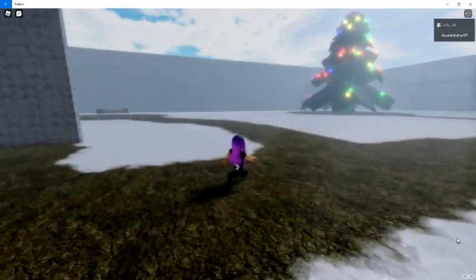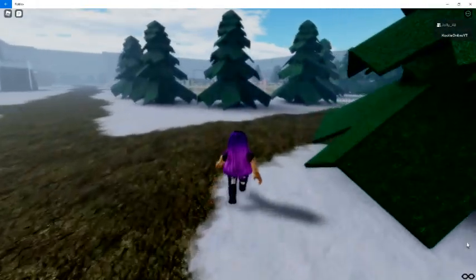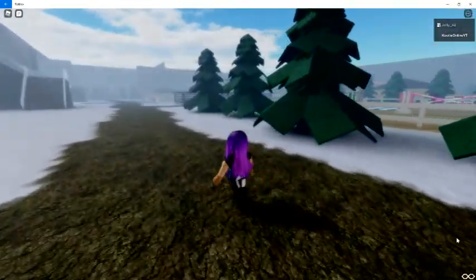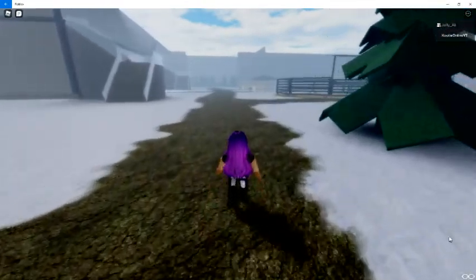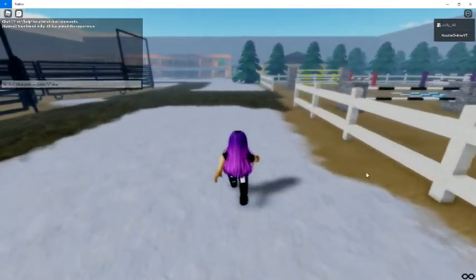We came this way? Yes. Oh, I see jumps. Zoom in a little bit. Where are we? Where did we spawn? I'm lost already. I get lost very easily. So we spawned, oh, over here. Near that one, I believe, that we spawned.